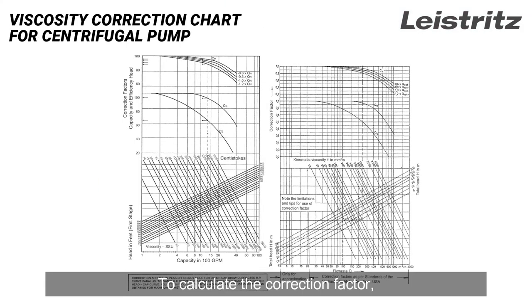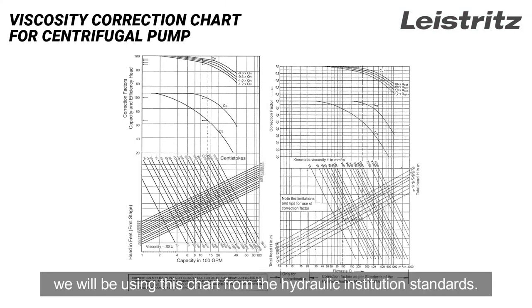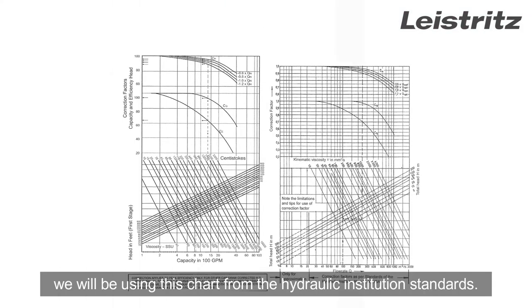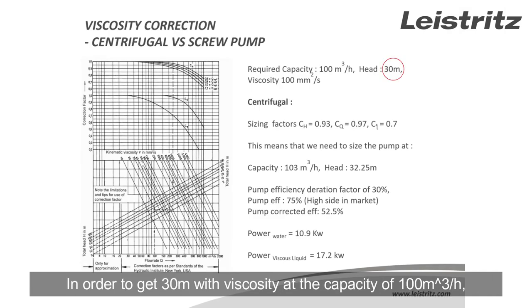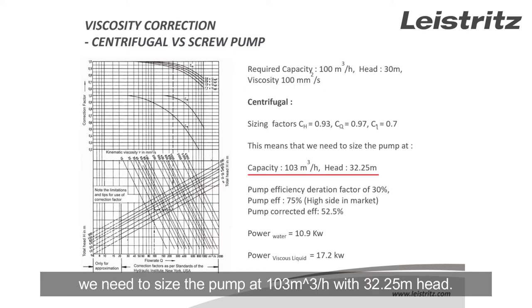To calculate the correction factor, we will be using this chart from the Hydraulic Institute standards. Let us start by doing the calculation for a centrifugal pump. In order to get 30 m with viscosity at a capacity of 100 m3 per hour, we need to size the pump at 103 m3 per hour with 32.25 m head.